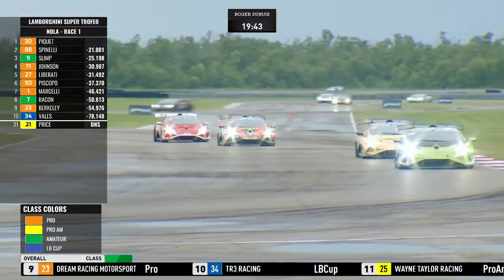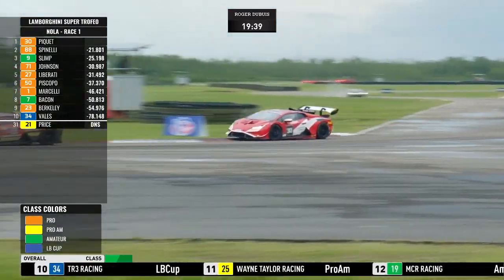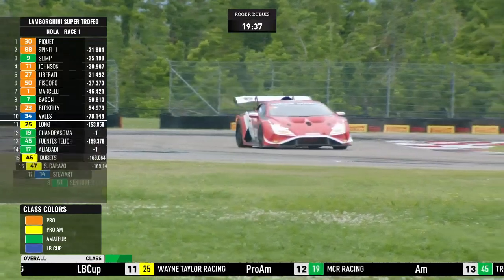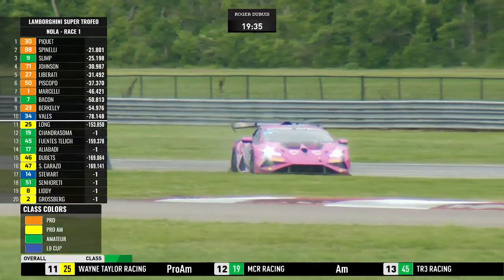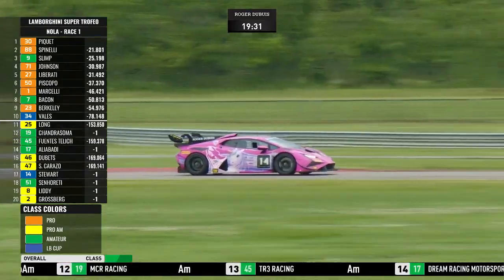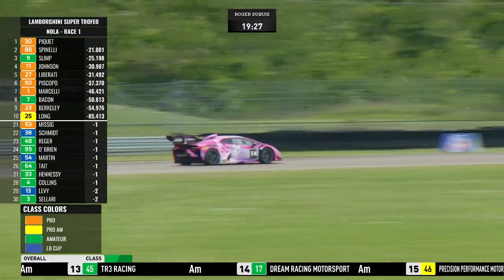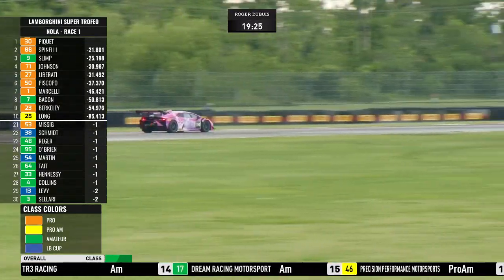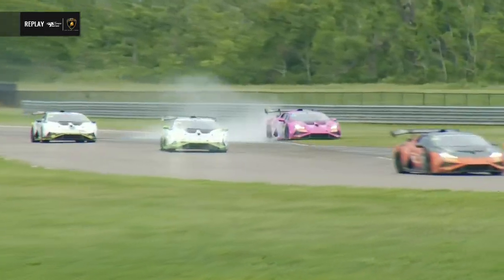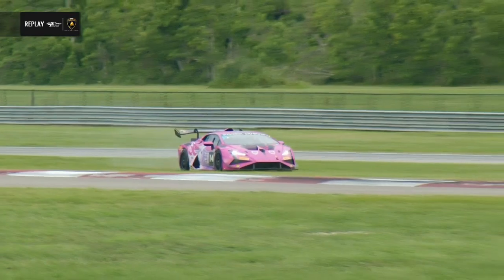Tyler Hoffman, who was leading the race overall in car number 9 in the AM class, has handed that car over to Wesley Slimp. That's for TPC Racing. Also in on that last lap was Danny Formal, to hand over to Carl Marcelli in car number 1. Also car number 34, that's Rodrigo Velez for TR3 Racing, who, because he had not yet stopped, was leading in LB Cup.